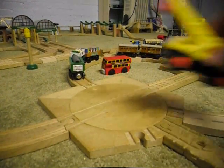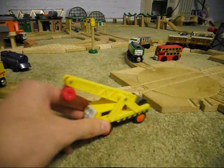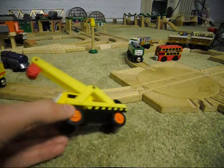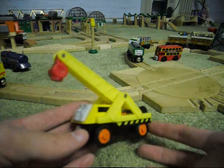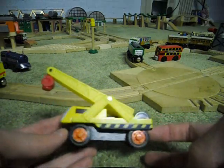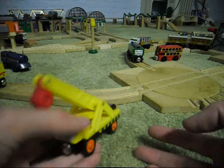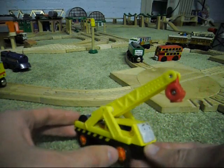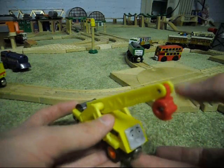Now I'm gonna go over to Kevin right here. Kevin doesn't run on rails, he's a road crane. Now Kevin is unusually shaped in this version. He's not at all like how he appears in the TV series. Well, I guess they couldn't make him all square shaped and such. So I think they did do an updated version of Kevin, but I think I'm gonna stick to this one.